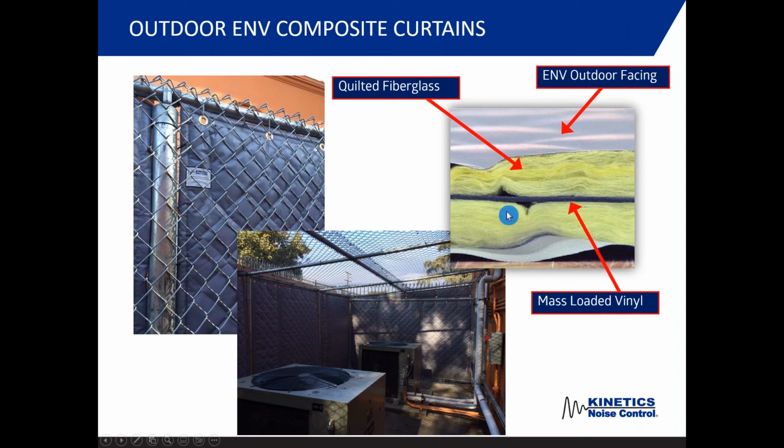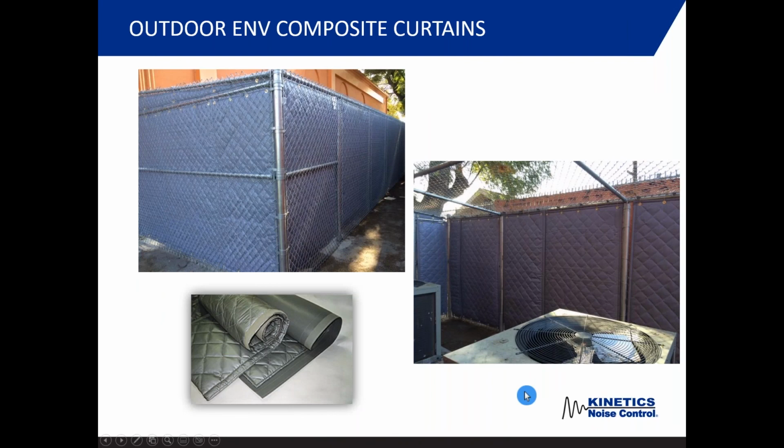And you can see what I was mentioning: mass-loaded vinyl, either 1 pound or 2 pound per square foot, sandwiched between two layers of quilt. This was before it was quilted, but we wanted to show you a nice clean system here. It also has an outdoor facing. This shows you some different views of what we have here, remembering those are tied back, or you could use knee braces.